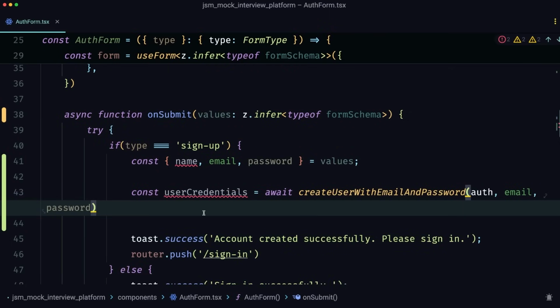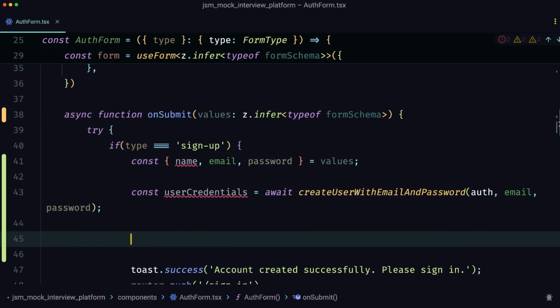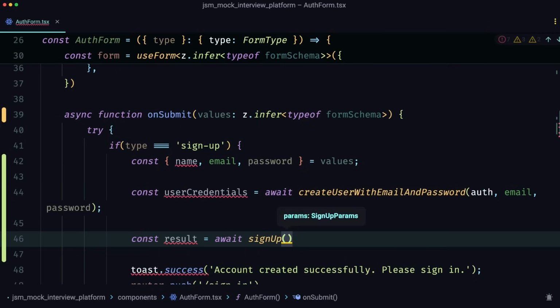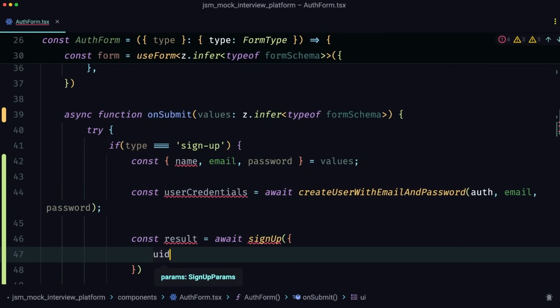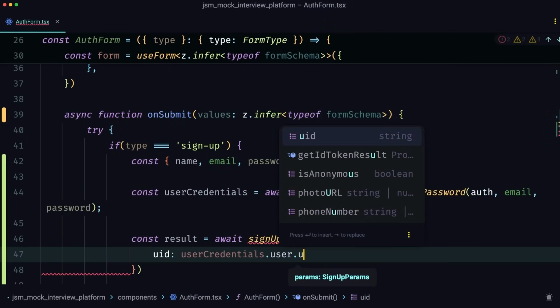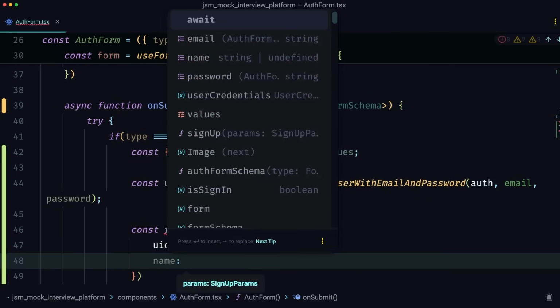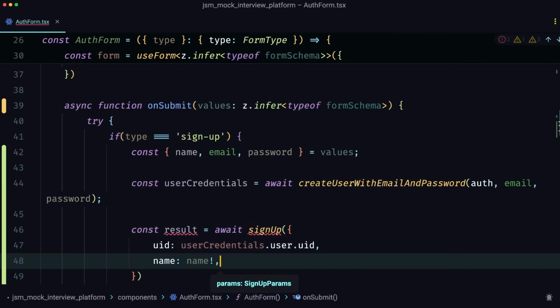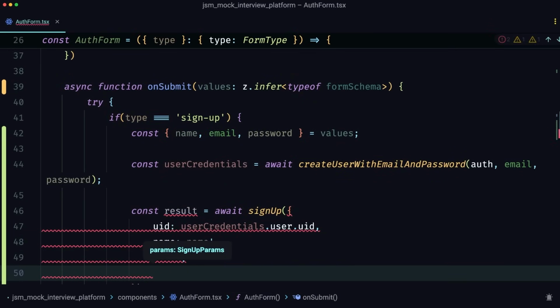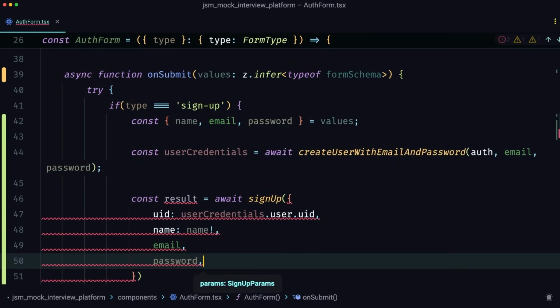So this is only concerned with authentication. It's actually authenticating a user. But then we actually want to sign the user up. So I'll say const result is equal to await signUp. And this is a function that we have created coming from actions, to which we have to pass the UID of userCredential.user.uid. We also want to provide a name equal to name, and you can add an exclamation mark, letting TypeScript know that we will have a name. Email will be set to email, and password will be set to password.